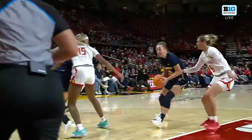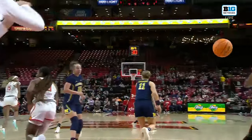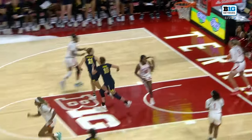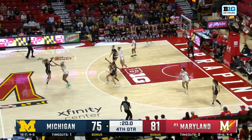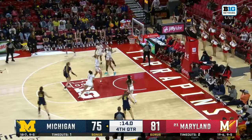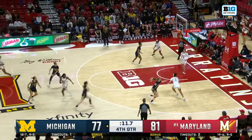And Brenda Frese with the timeout, I think before the inbounds, to advance the ball with 38.9 to go and a 4-point lead. Yeah, really smart right there for Maryland to call the timeout. Advance the push on Sellers against Olsen, but then her knee, or at least her leg, it gave in. 15 seconds. Here's Hobbs with the runner off glass, banks it in. So it's a 4-point game.